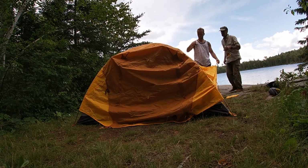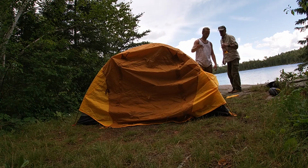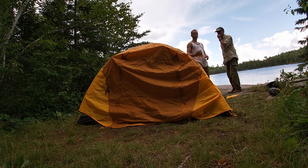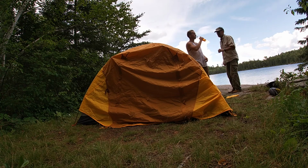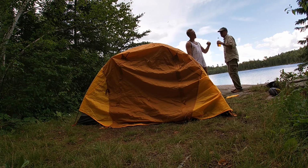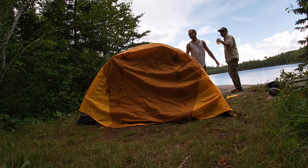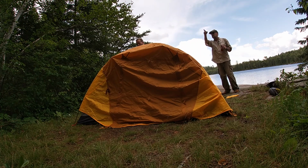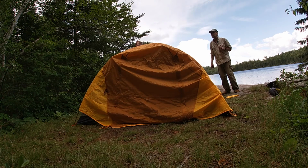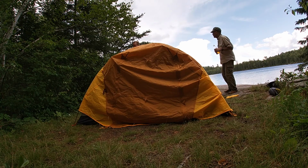Here's the Pocket Lake campsite. Looks like you can almost see through to another part of the lake. I have to look at the map. Kind of a clearing over there.